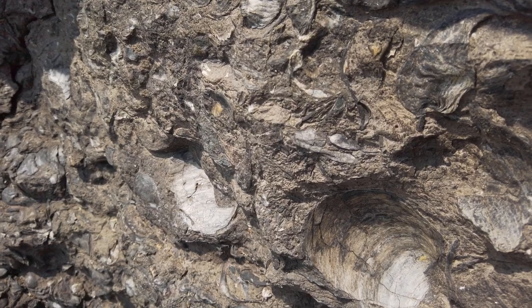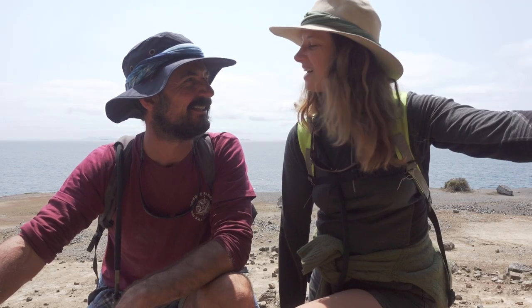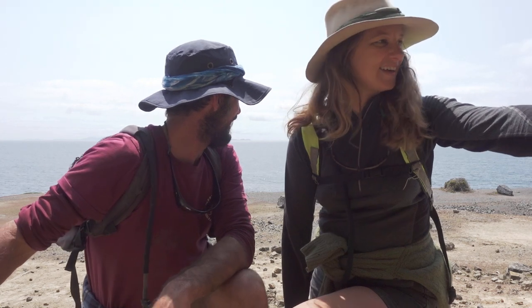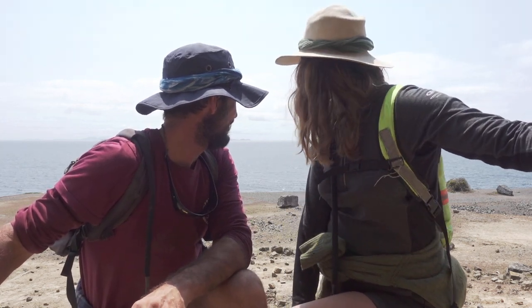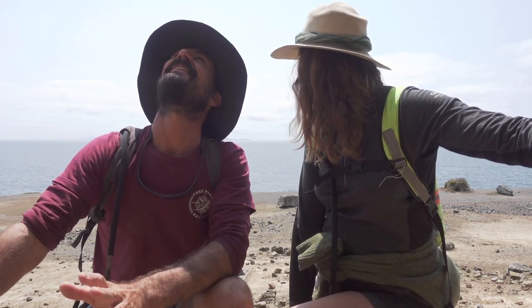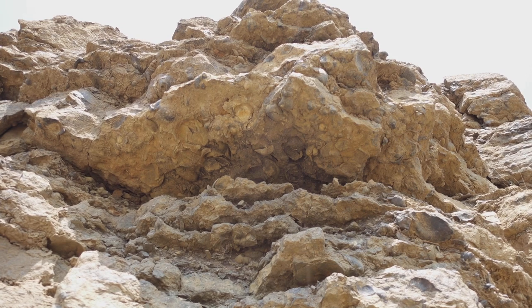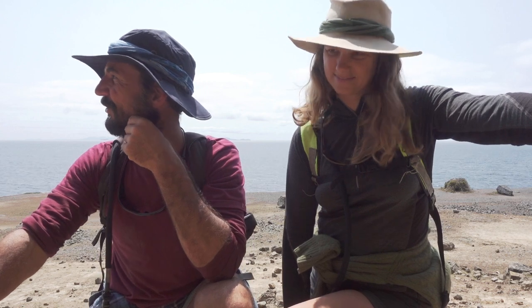Everywhere you look, there's just shells everywhere. It's crazy. I've never seen anything like it. It feels ancient. And the ocean down there is probably about 12, 13 meters beneath us, and it goes on another 10 to 15 meters above us. All underwater at one stage.